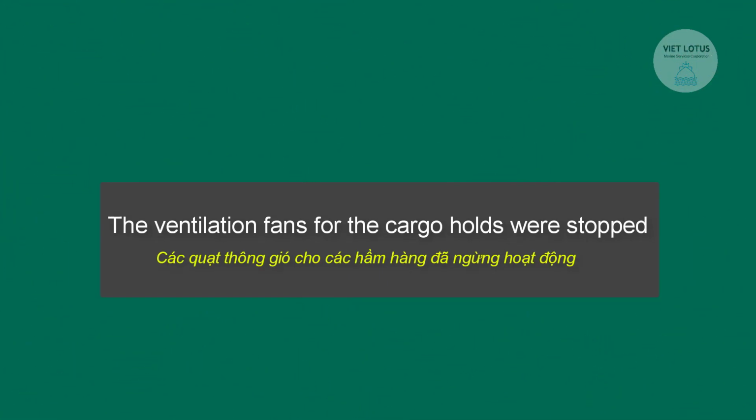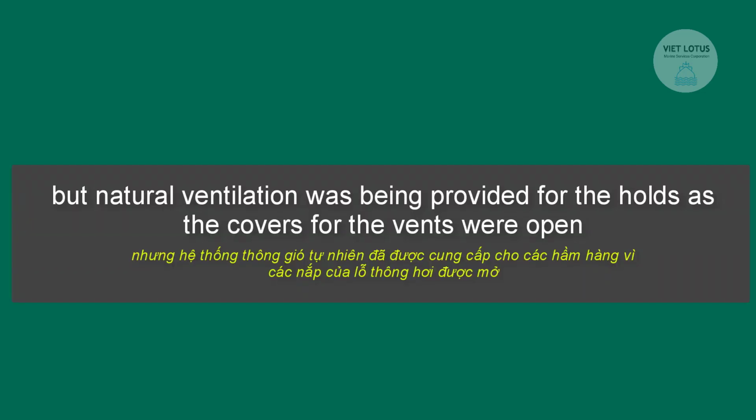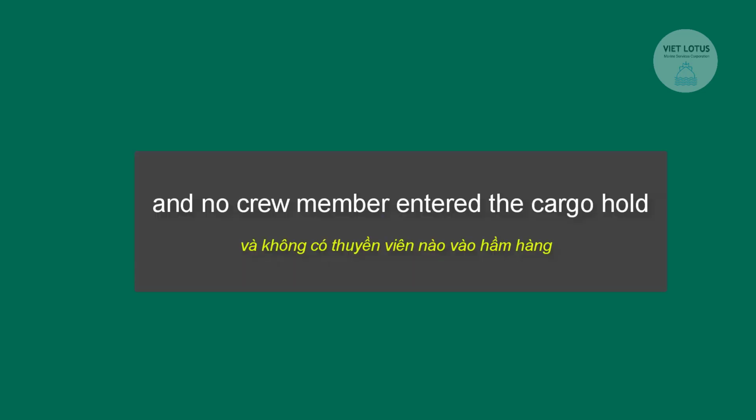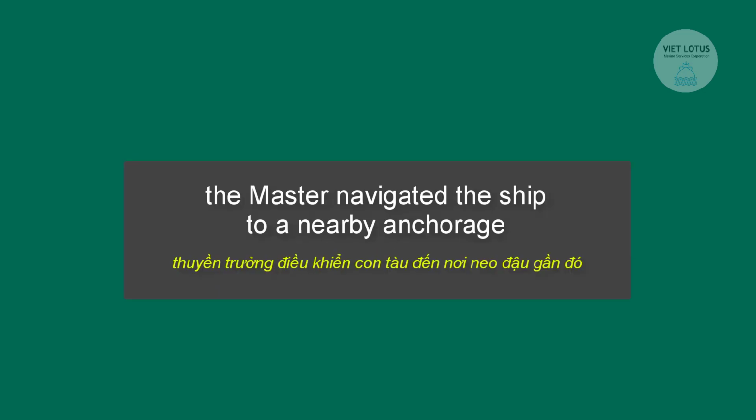The ventilation fans for the cargo holds were stopped. The fans for cargo hold 2 were not operating at that time, but natural ventilation was being provided for the holds as the covers for the vents were open. Crew members closed the covers of the vents for cargo hold 2, and no crew member entered the cargo hold. Meanwhile, the master navigated the ship to a nearby anchorage.